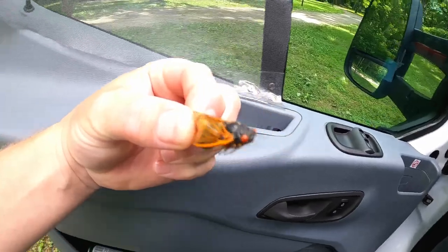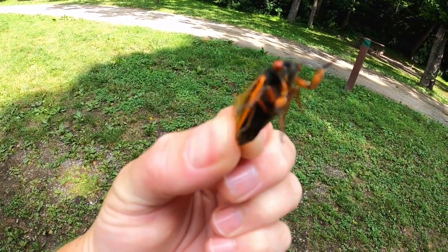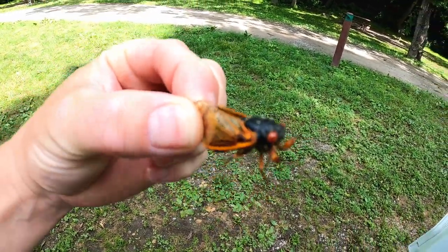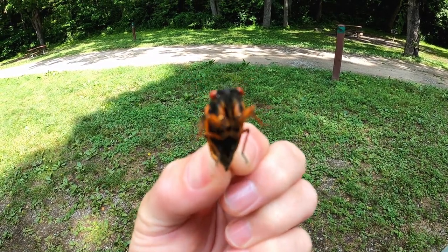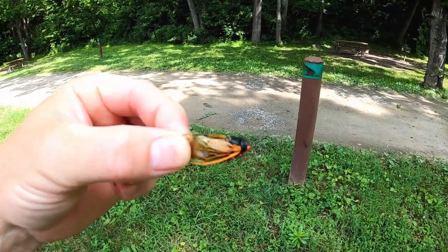I don't know. Is this a cicada? I don't know. What is this? Don't mind me. I'm a professional bug handler, actually. So I'm trained at this, but, yeah. All right, buddy. You can go back on the pole.